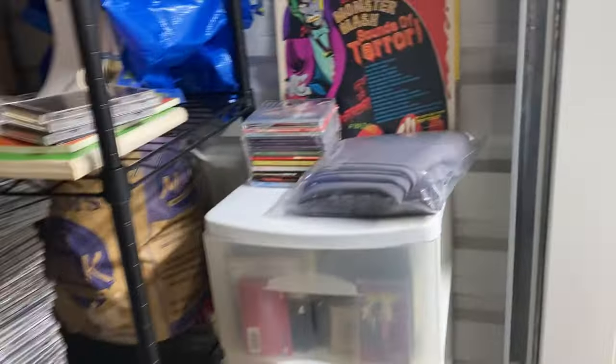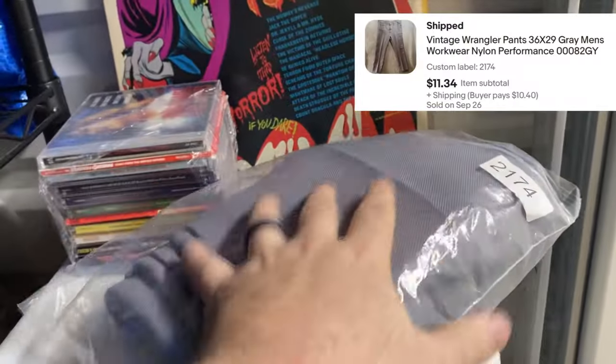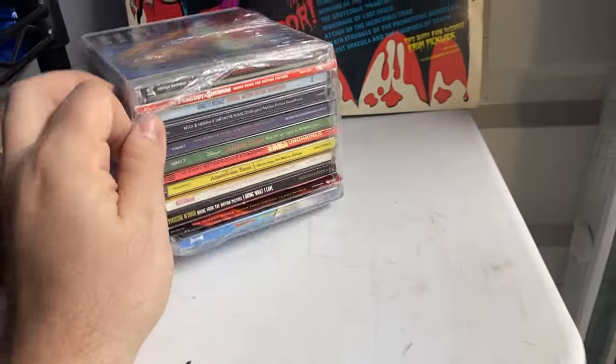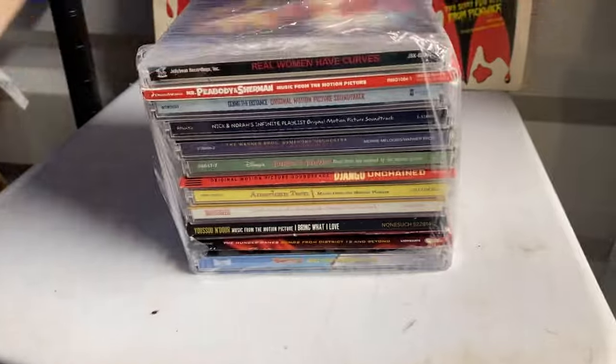We'll see. Here's a pair of Wrangler vintage polyester dress pants. You can pick these up for a dollar or two. They are worth selling, typically. They usually sell pretty good. Usually not a lot of demand, but not a lot of competition either. So I'm going to pull this back a little bit.